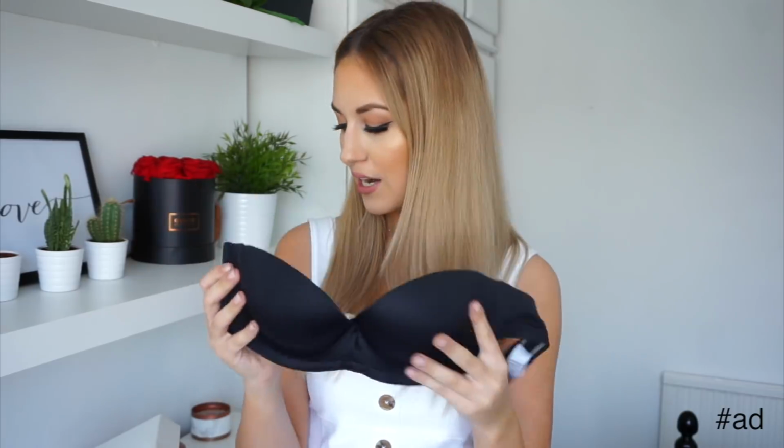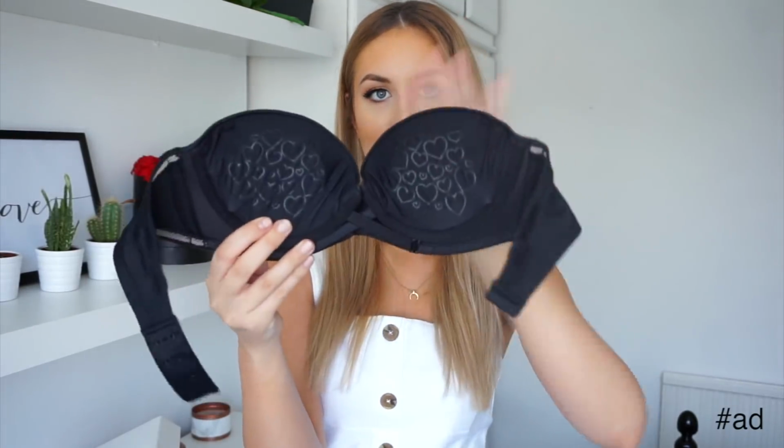And then the other bra I got from them is just a black strapless bra. This one does come with straps, so you can attach them, but obviously I bought it mainly to wear strapless. Again, it has those little clasps in the front, and it has these little heart sticker things as well to make sure it stays on.